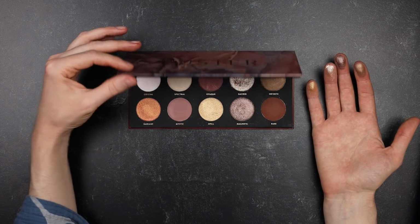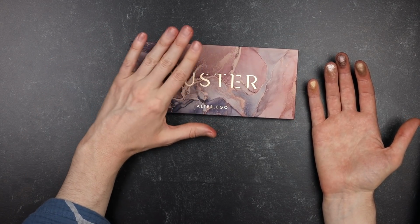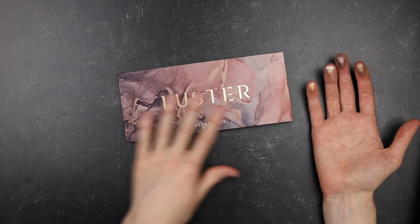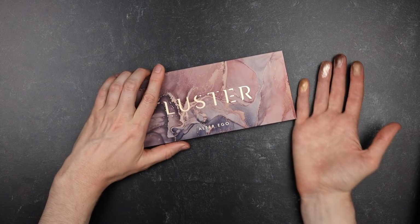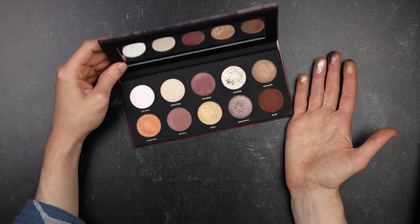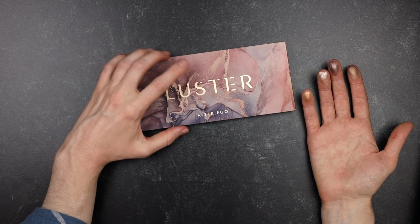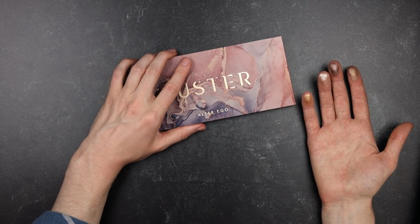Yeah, I can let this go. I love it. I think it's great. The design too, I love the packaging. I really like the cover of this way better than the other palettes from Alter Ego. I'm very drawn to it, but it doesn't mean that I have to keep it. And I think I'll be happier with a slightly smaller collection.